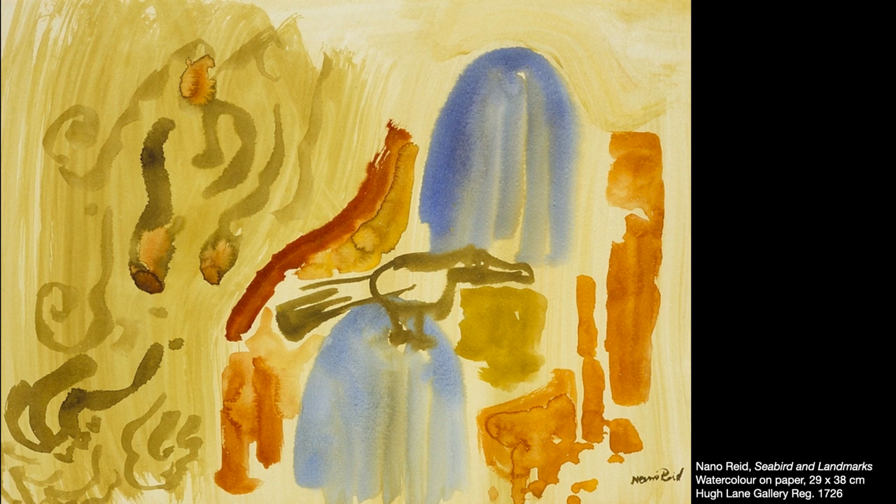Continuing to look at some of the other mediums that Nano Reid chose to work in outside of oil paints, I wanted to briefly look at this work, which is also part of the Hugh Lane Gallery's collection, called Seabird and Landmarks. This is a watercolor on paper measuring approximately 29 by 38 centimeters. Here we can see perhaps an example of the fact that Nano Reid was equally comfortable working in watercolor and oil. And I think that each of these mediums allowed her to experiment with these particular types of paint in different ways.